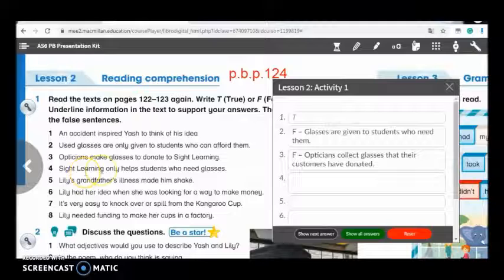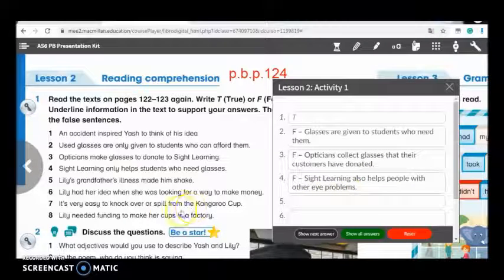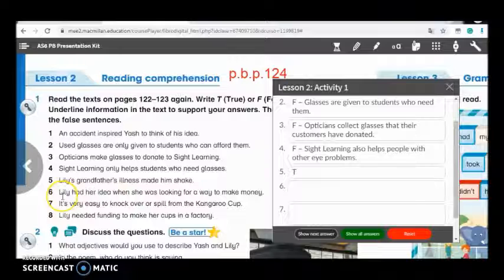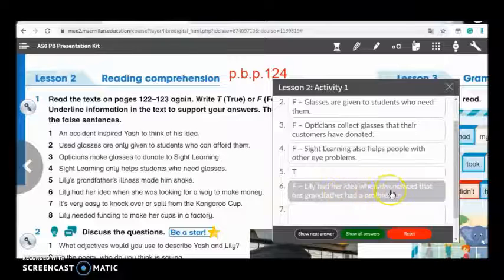Number 4. Sight learning only helps students who need glasses. Let's see the answer. False. Sight learning also helps people with other eye problems. Number 5. Lily's grandfather's illness made him shake. Excellent. It is a true sentence. Number 6. Lily had her idea when she was looking for a way to make money. Good job, girls. It is a false sentence. Lily had her idea when she noticed that her grandfather had a problem.